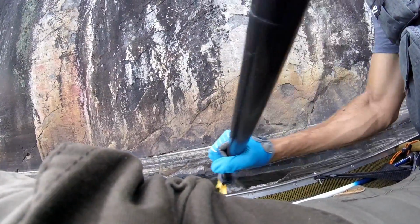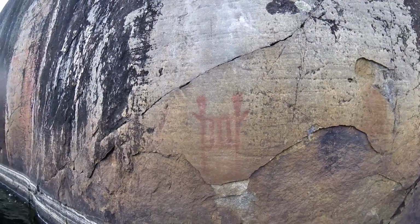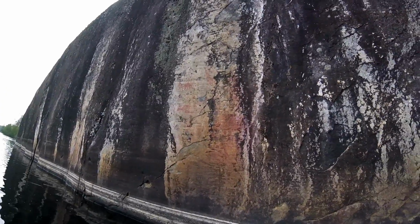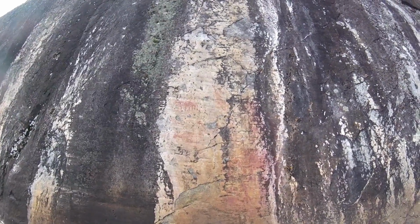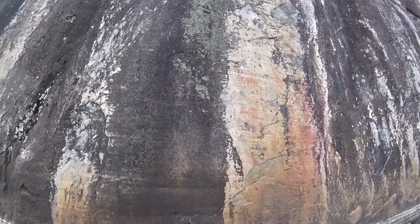Oh, look at that cool looking thing. And they're all over the place in here. Look at that. Not even going to begin to guess what that is. More critters up there. I see another handprint. Pictomania.